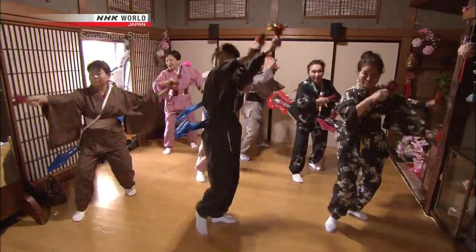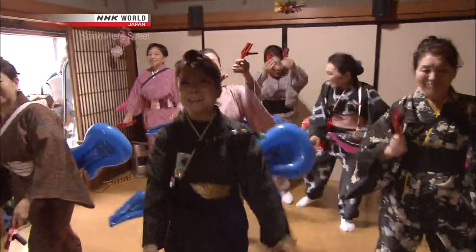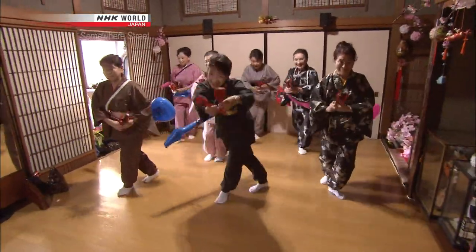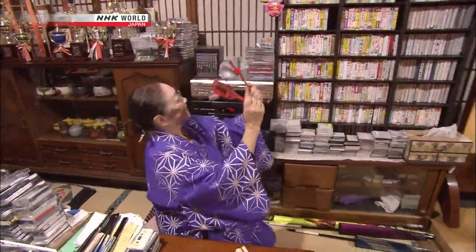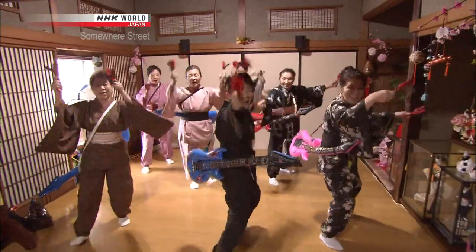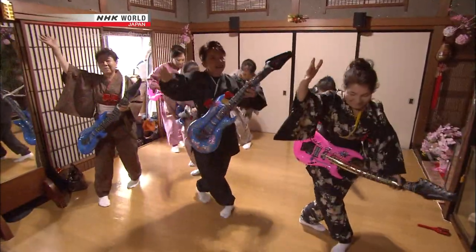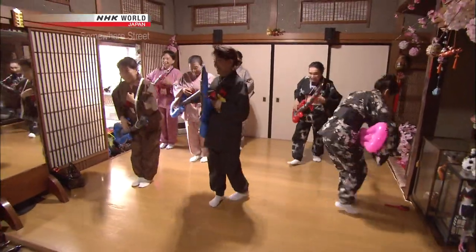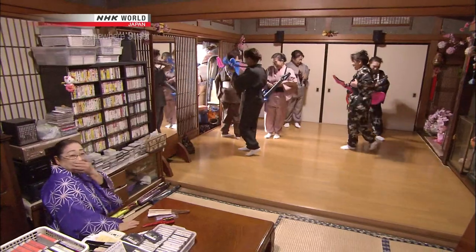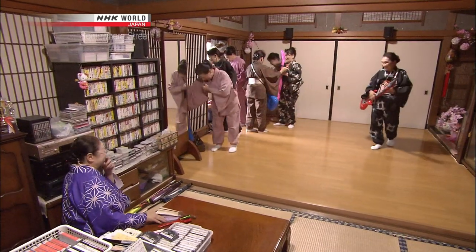What the? Isn't that the Hokkaido folk song, Soranbushi? But they're dancing Yosakoi. They're really getting into it. I have no idea what you just did, but it's wonderful. No, not at all. You're also lively.